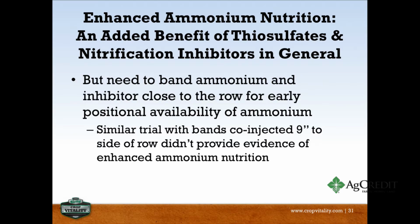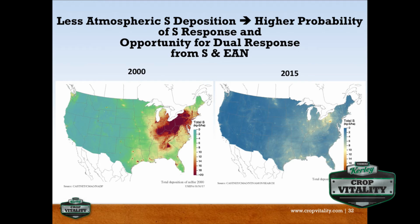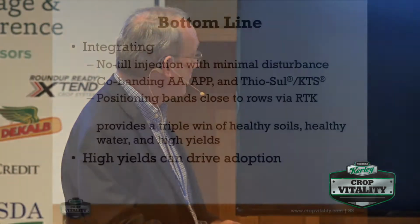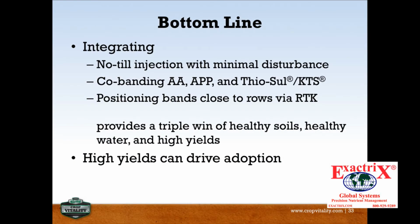Just note, as probably most of you know, there's a lot less sulfur deposition now in this part of the world, and if we don't apply sulfur, we're going to be mining, and we're going to be seeing higher and higher probabilities of response to sulfur. And we think we're looking at getting a dual response from our thiosulfates, from sulfur and enhanced ammonium nutrition. So the bottom line is that integrating these three things that I've talked about provides a triple win for healthy soils, healthy water, and high yields. And we think high yields can drive adoption. So, Guy, it's yours.